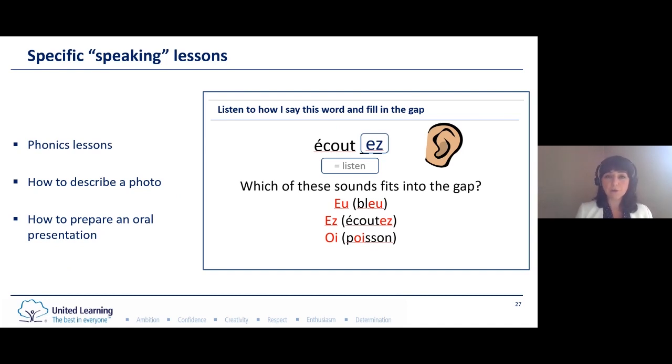We've also provided our students with some specific speaking lessons. We've done phonics lessons for Year 7 and 8 Spanish and French, like the example you've got in front of you, how to describe a photo. And also for Year 7s, which might not have done this before, we've given them tips on how to prepare and sort of not memorize, but retain the information for an oral presentation.